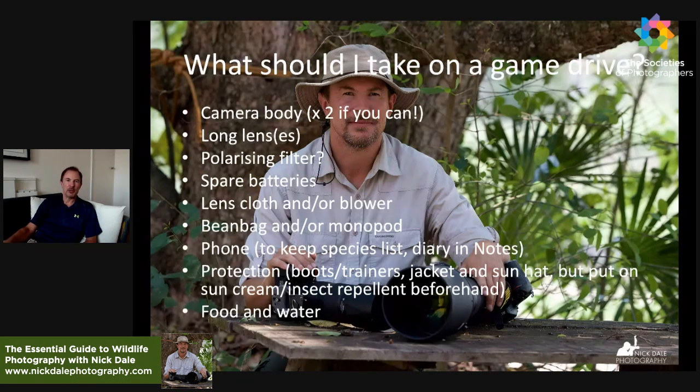Maybe if I'm on a cruise ship or something around the Galapagos or Spitsbergen, I might take the polarizer just because of the reflections off the water. But generally that's not really necessary. And then the basics: spare batteries, lens cloth, bean bag, all things I've mentioned.